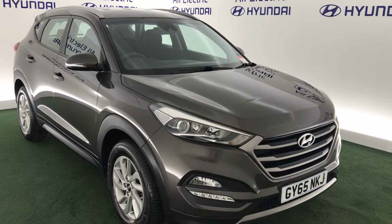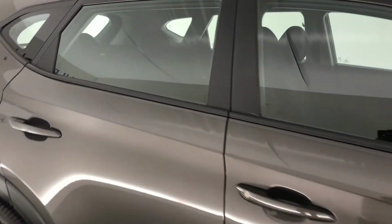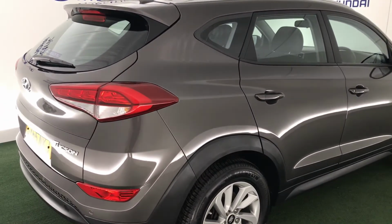To All Electric Hyundai Kidderminster. This is the Hyundai Tucson. This is a SE Blue Drive version of this Tucson, and has a 1.7 litre diesel engine with a 6-speed manual gearbox. I'm just going to run you through some of the features.